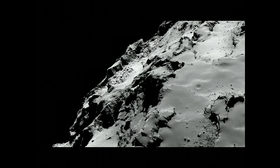This is a very important measurement, because it gives us an idea of how the sun is reflecting off the surface of the comet. It's also lucky that we got this, because there was an onboard issue about 10 or so minutes after this, that if that had happened earlier, we wouldn't have got these vital measurements. We go to the next slide.